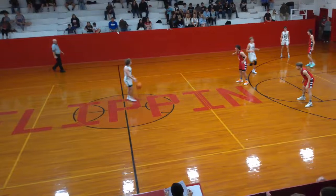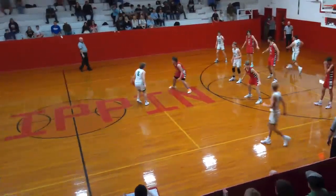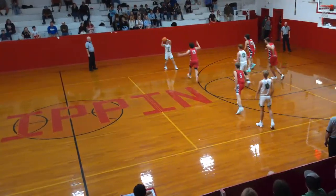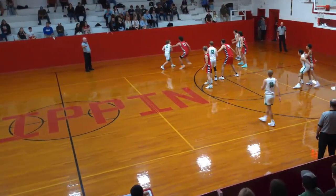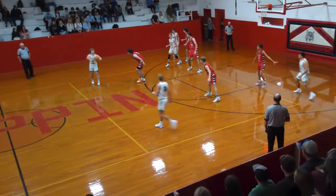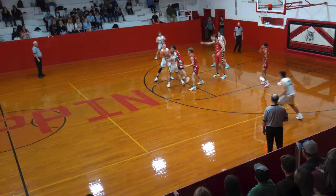Kider will bring the ball across the timeline. He checked in for Kendall Hickerson. Rayleigh with the basketball. Back cross court to Kider. Kider gets it down to Hunter Hickerson. Back over to Kider, to Rayleigh.